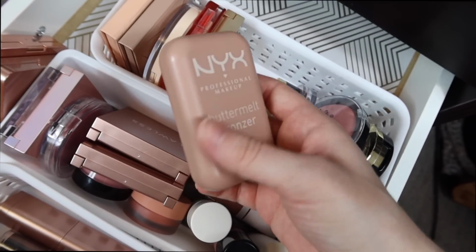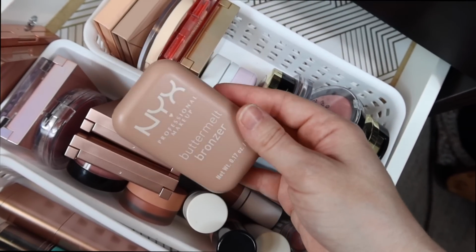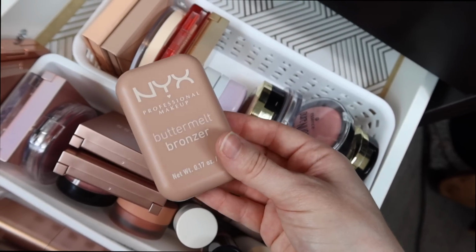The NYX Buttermilk Bronzer in Buttercup. That's one of my favorite blushes at the moment, even though it's not technically a blush.